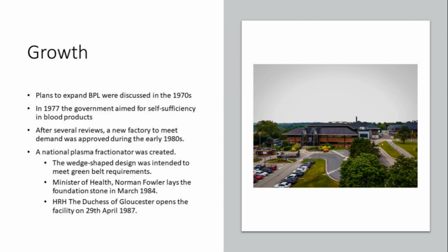factory, but that took place, and the kind of wedge-shaped building that could be spotted from different directions was built in the 1980s. And this process began by the then Minister of Health, Norman Fowler, laying the foundation stone, and the eventual building was opened by the Duchess of Gloucester on the 29th of April 1987.